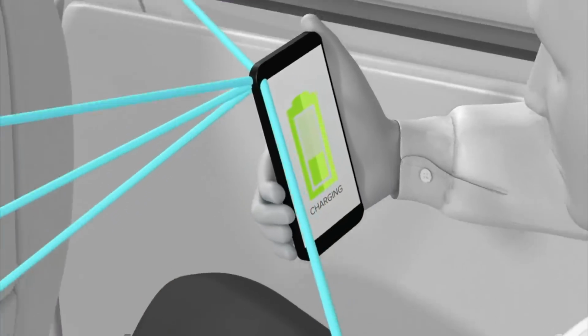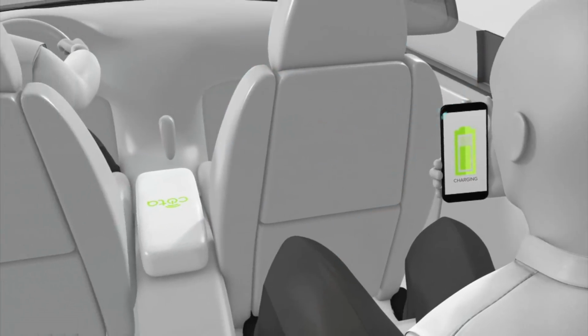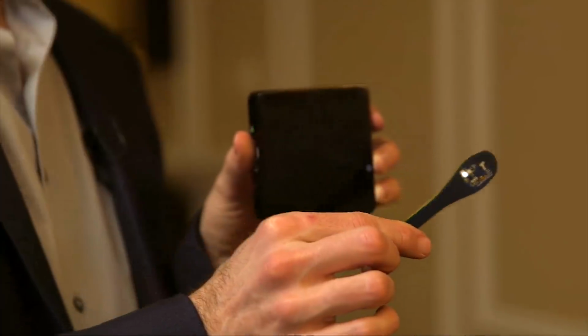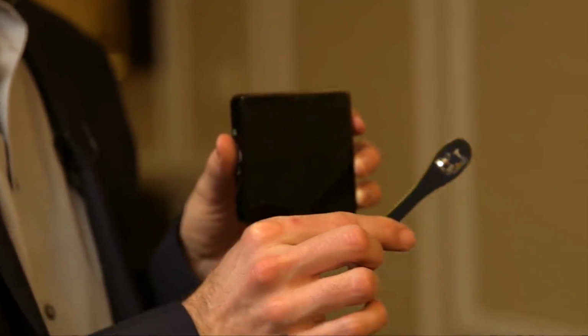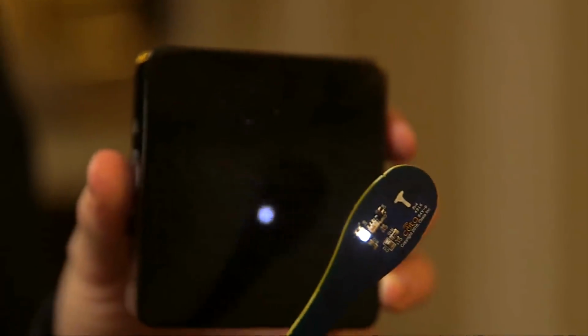Now by sending the power back at exactly the same angles, that power bounces about and eventually gets back to the device. The makers told us that they can achieve 2 watts of power at a distance of 1 metre, which impressively is about half the power of a smartphone charger.